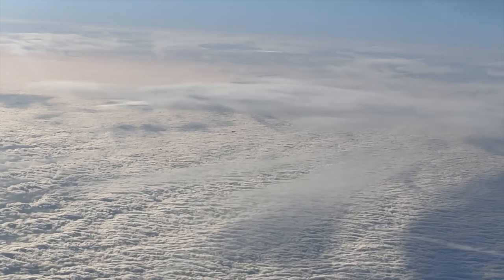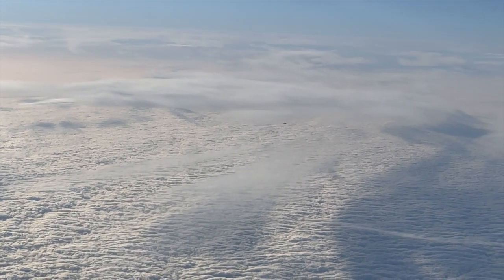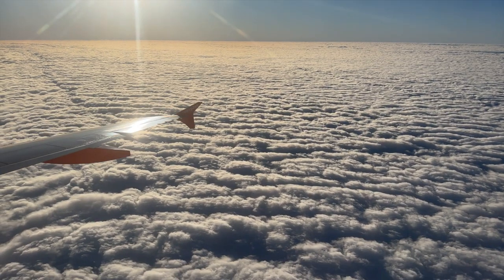Passing out over the English Channel, I decided to try and get a bit of shut-eye. But I was woken again, as the crew decided to come round with a second drink service. I went for another coffee. I suppose they must have had the time, considering the flight wasn't busy at all today. After my coffee, it was time to begin our approach into Geneva.